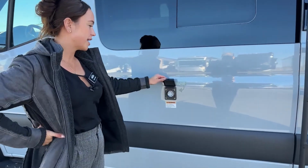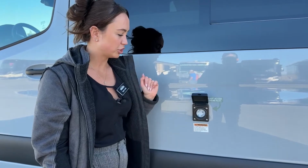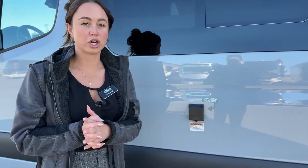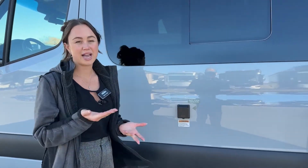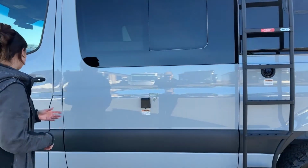Here is your 30 amp shore power cord. So you just connect right here, get it fully charged. If not, you do have a second alternator in there, so it will charge your batteries as you're going down the road. Typically 30 to 45 minutes of highway, it will get your batteries completely filled before you get to your destination.